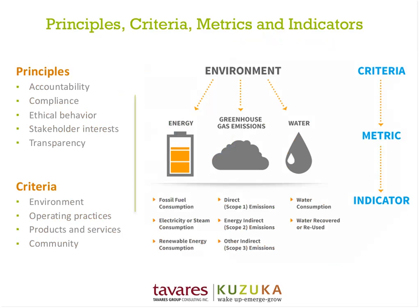Okay, so the wheel that we just had showing there, that really is like one of the core pieces of the toolkit, because it really gives the visual relationship between all of the different aspects that we are promoting here. I'm just going to go through in a little bit more detail the concepts of the principles and the criteria and metrics and indicators that we've been talking about, so that it's a little bit better understood.